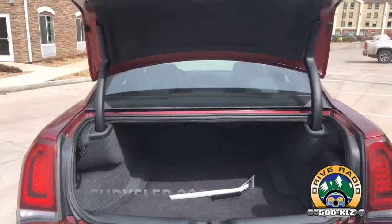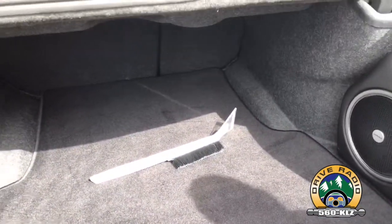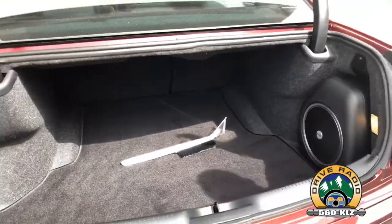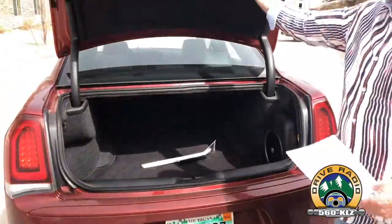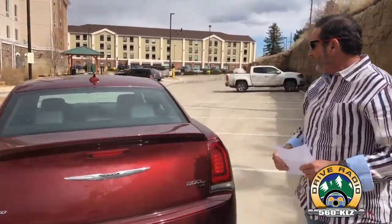Huge, large, spacious trunk. You can get more than enough luggage in here for everybody that would be traveling with you. It works extremely well as far as that goes. I wish it had an automatic close. So Chrysler, if you're listening, it doesn't. It's just not an option on this particular car.